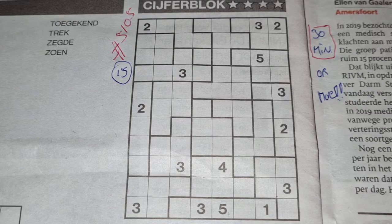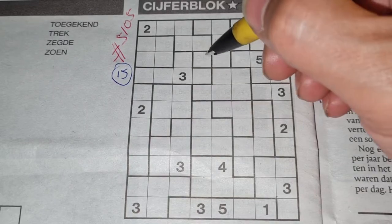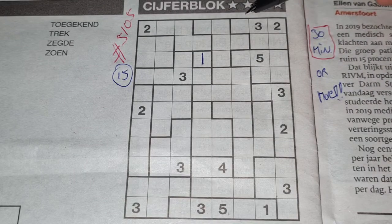Okay. First question to you is, can we see the single box here? Because the single box is always a 1. I see only one single box. Dual boxes. Do we have dual boxes here? They contain the 1 and the 2.